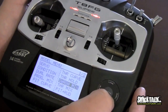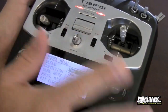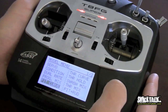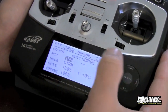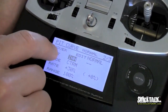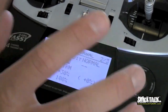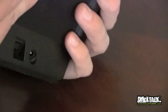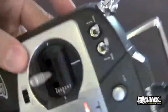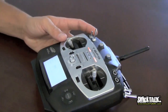So there's a few things I want to show you guys that I don't agree with right out of the factory that you need to make sure you take a look at. The first thing you want to go into is your pitch curve. You scroll your wheel around to where it's the hover. Now for some reason or another, some of these radios come with the hover pitch trim activated. That means when I move these sliders here, or sometimes it's on a knob, it'll actually take my pitch and increase or decrease it.